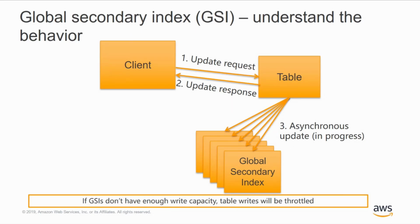Understand the behavior of Global Secondary Index or GSI. DynamoDB GSI allows efficient access of your data with attributes other than the primary key. When you write to your table, the service asynchronously replicates the data to your GSI. For updating GSI, DynamoDB consumes GSI write capacity. Let's say you are consuming 100 write capacity units per second to write to your table, but you only provision 1 write capacity unit to your GSI. In that case, your base table will eventually start throttling for not being able to synchronize data to your GSI with the same speed.